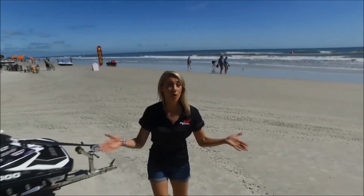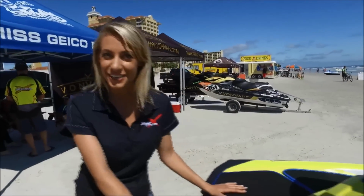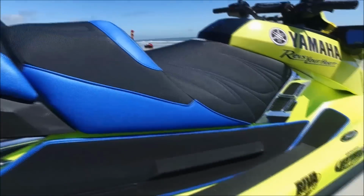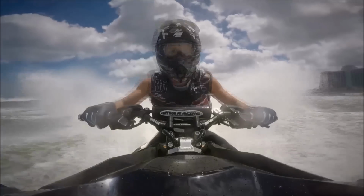Thanks, Kev. Now the whole concept of AquaX is built on the best riders on the best equipment. Now that means stock equipment, well, nearly. You can reflash the ECU, change the prop, or adjust the ride plates. So it isn't about the bank account, it's about the dedication and talent. So whether it's the new Sea-Doo, the Kawasaki, or the Yamaha that rocks your boat, the performance is about the same. Well, 80 miles an hour the same.